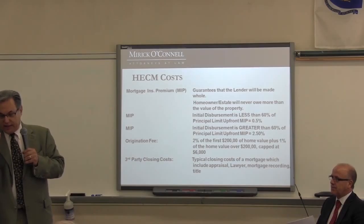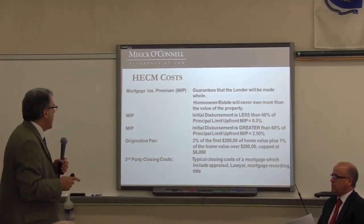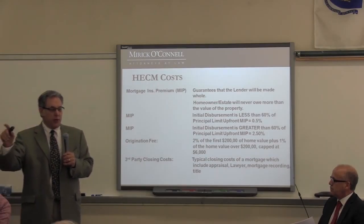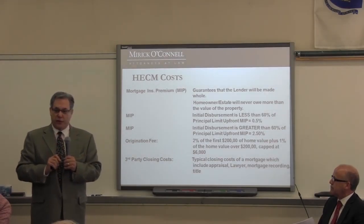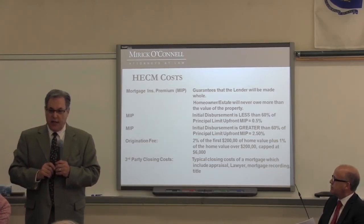What's the cost? This is where there were some big major changes in the product right now. We have a mortgage insurance premium. What the mortgage insurance premium does, it guarantees that the lender will always be made whole. So in other words, if you outstrip the value of the property and end up owing more on your mortgage than the home is worth, you are not responsible for that, your heirs are not responsible for that, nor are any other assets of your estate.